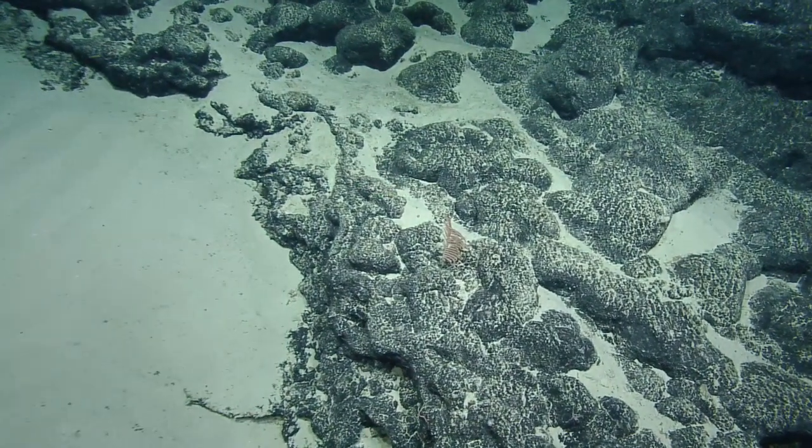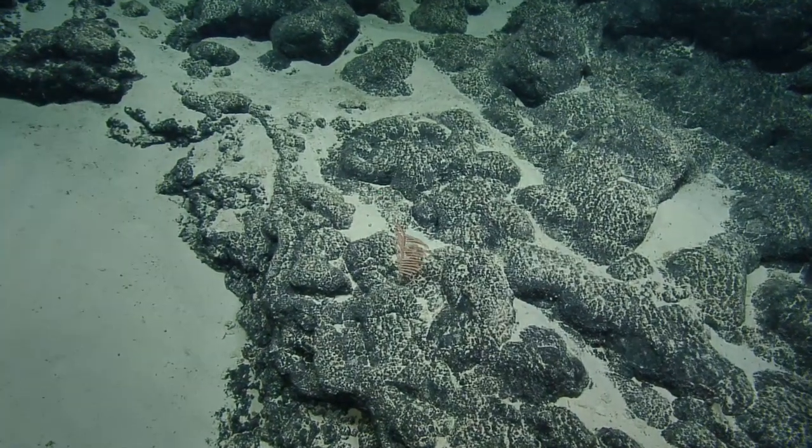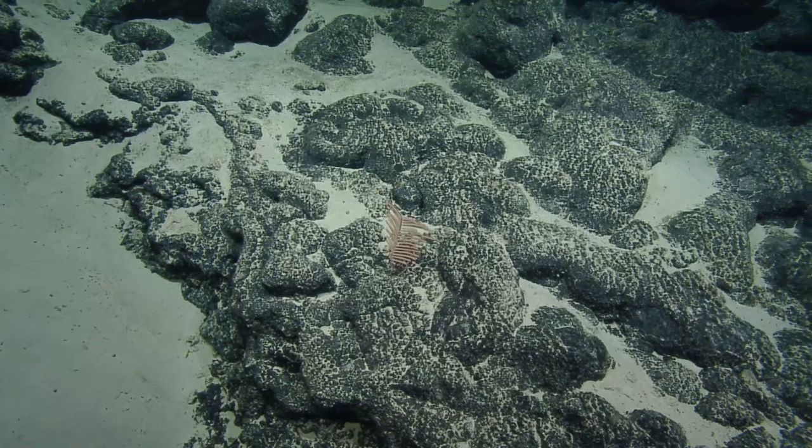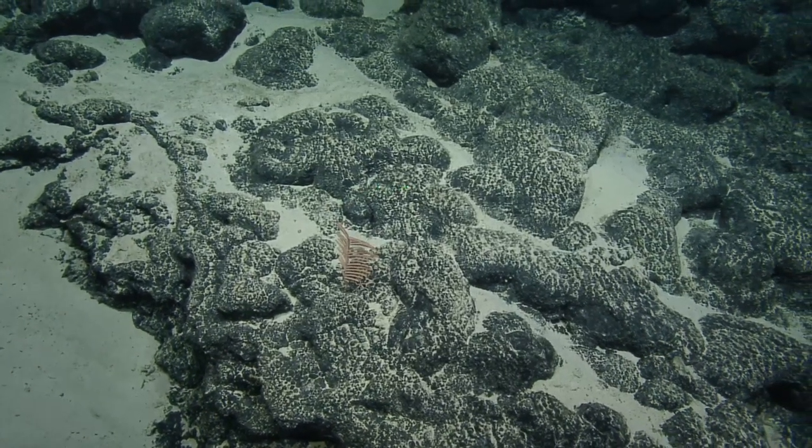All right, nice little bathypathes here. This is a black coral, an antipatharian. It's probably the most common of the black corals we see down here.